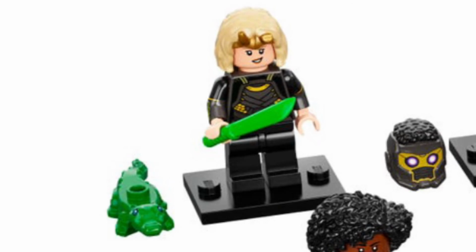Next up, we have Sylvie from Loki. If you look at her hair and hat combo, that's what I wanted with Wanda. Separated pieces make it look so much more real. But oh well. The hair and hat combo, like I was just talking about, looks great.